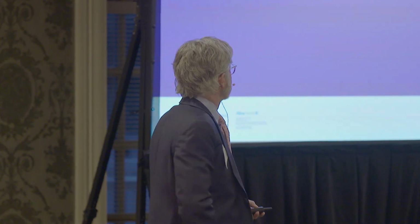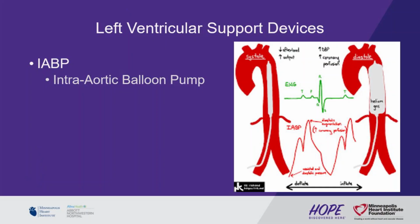The old one is the intra-aortic balloon pump, and that's basically a gigantic balloon that inflates and deflates in the aorta. It inflates when the heart is filling and it deflates when the heart is squeezing. That makes it easier for the heart to eject the blood. So it's sort of a crutch to support the heart to get the blood out. That's old technology. That's been around for as long as I've been doing this.